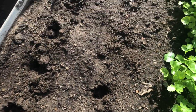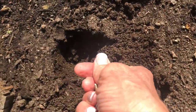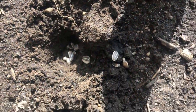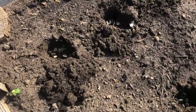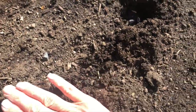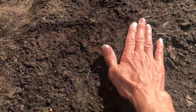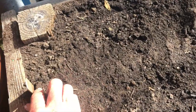Okay, so now I have this area of the garden that I've cleared out, and what I'm gonna do is put a few little seeds in each hole. I'm gonna put a few because not every single seed wakes up sometimes. All right, so now all my seeds are planted. I'm gonna cover them up. Make sure it's a little tapped down because every once in a while, a raccoon or something, or maybe even a bird, likes to get in here and dig in my garden. I don't want them to dig up my seeds that I just planted.